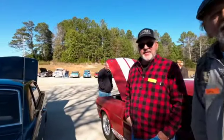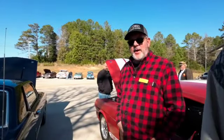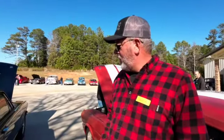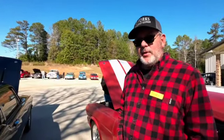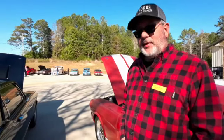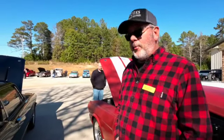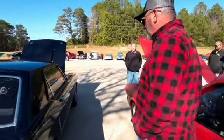I'll let him tell you about his. Okay, so why don't you introduce yourself? I'm Frankie Johnson, and I'm from Hartwell, Georgia. And this is my car. This is your car? Yes, sir. It's a 65 Mustang. It actually has a 302 in it, with automatic transmission. Show me.